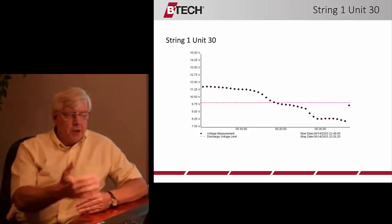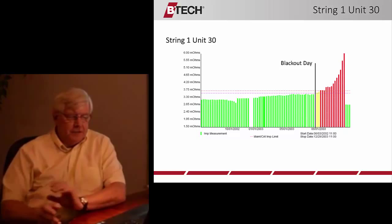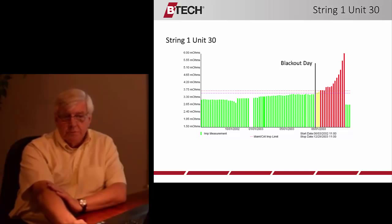What's more interesting is that if we actually look at the behavior of this unit after the discharge, you'll notice that it was actually trending upwards. It just hadn't reached the alarm point yet. It was trending upwards. There's the black line. It went into maintenance and then rose to critical.